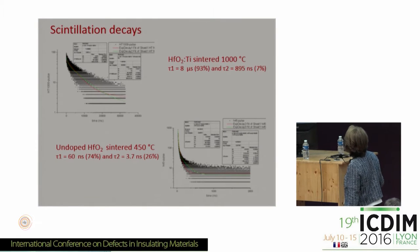Preliminary scintillation decays are more or less in agreement with such findings. In the case of hafnia with titanium, the dominant decay is 8 microseconds. And in the case of undoped hafnia sintered at 450, we have two decay times. The fastest one is of a few nanoseconds and the other one of about 60 nanoseconds.